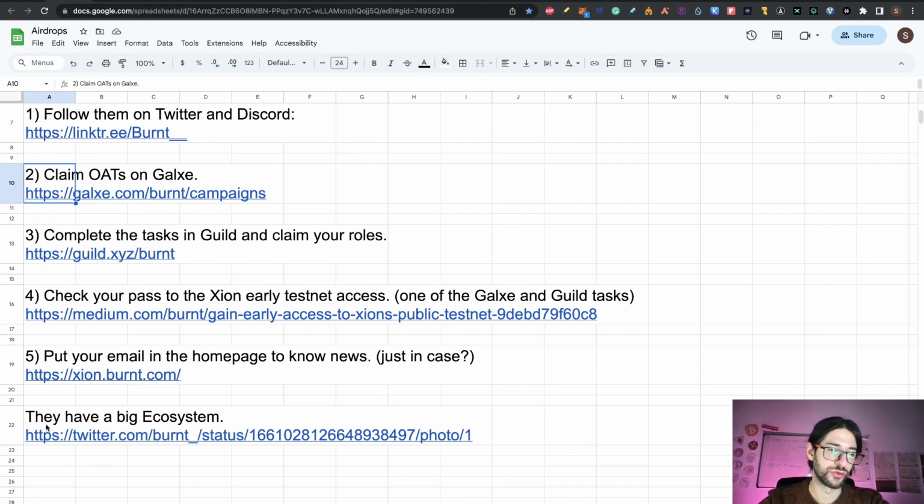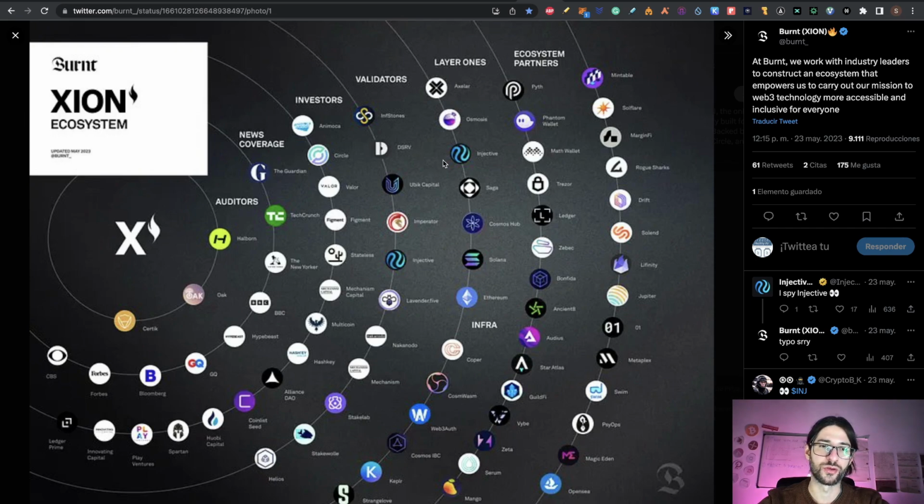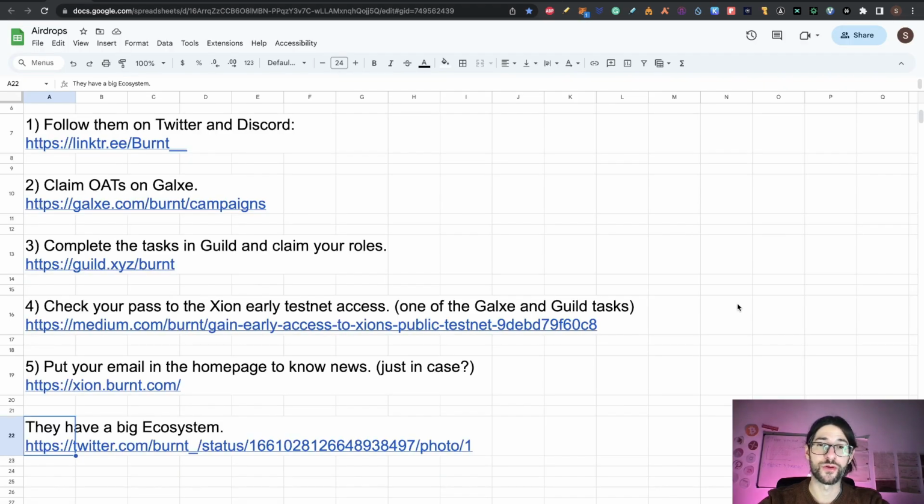And they have a big ecosystem. Here is the Twitter link. This is not a step that you need to do, just the link for information of this ecosystem. So if you guys have information about how much funding they have, please put it in the comment section. I'm still trying to find out that information.